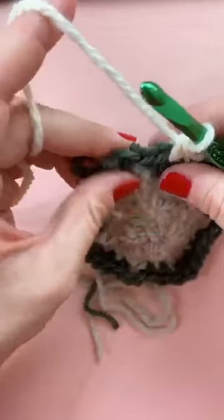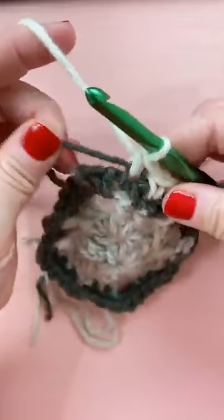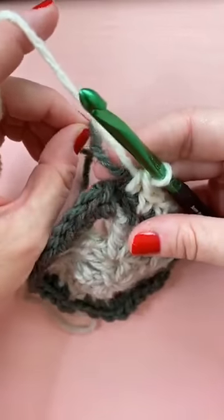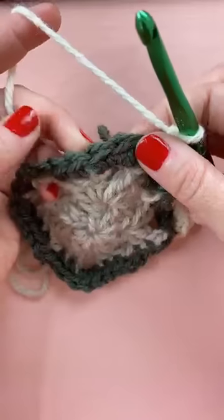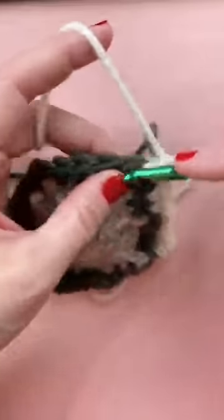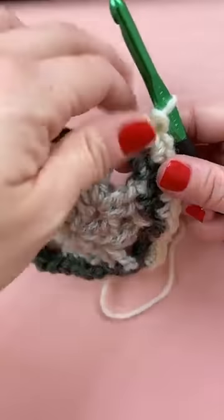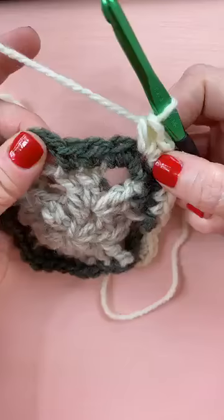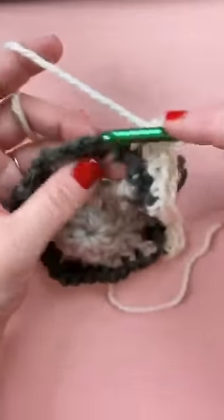So it should be 3 and then the corner, right? So 3 stitches, and now here's the corner. This is where I joined, so it's a little, there we go. This is the corner. So we're going to do 3 stitches into that center stitch, so that way we keep our corners squared. We have to increase in the corners to keep it flat. And then we have 3 more, so single crochet in each of the next 3.